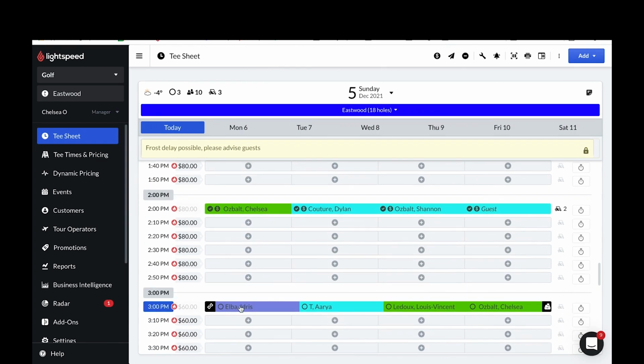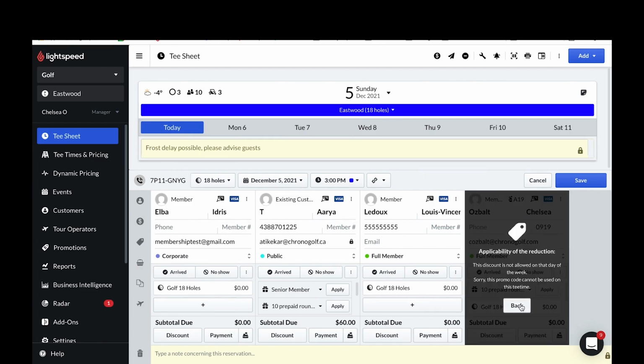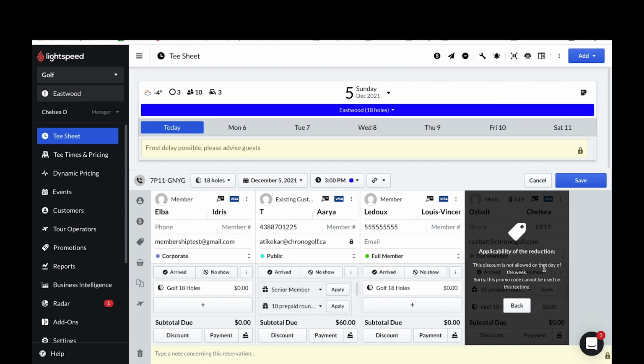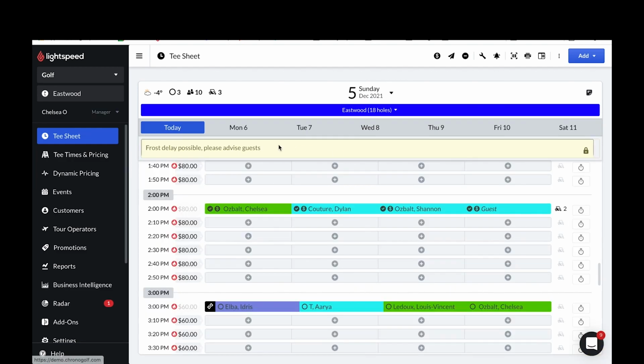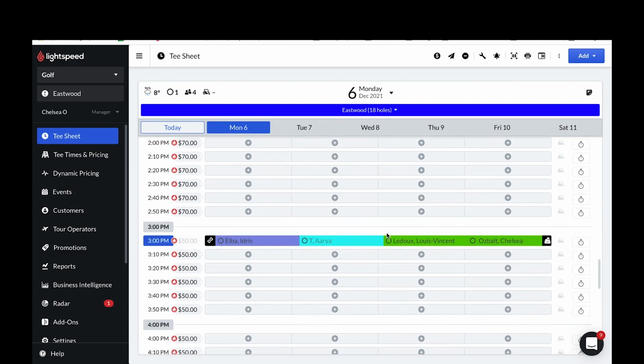Now, if we want to open up this booking, because now they're ready to check in, I can see that I have a prepaid round, so I can go ahead and click apply. But because I'm on a Sunday booking, I can't actually make that booking. So if I click apply, you're going to see that this discount is not allowed because it's on a day of the week that is restricted for this particular package. So let me go to tomorrow's date where we still have that booking because we had it recurring.